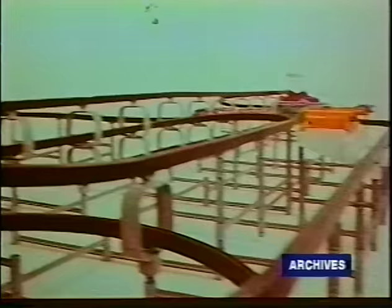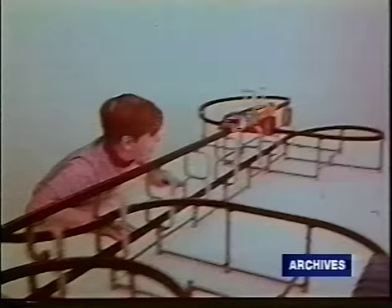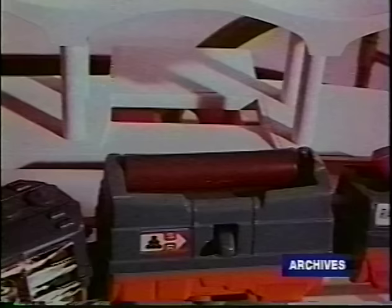Here it comes with the speed of lightning. It's Remco's speed rail system. Watch it take those curves. Just plug in the electric power pack. You control the direction. It never derails. Get the talking station. Listen. Speed rail arriving west track 6. Get the freight station with the automatic log loader. Remco makes a speed rail passenger set and a speed rail freight set. Start with the basic figure 8 by Remco.